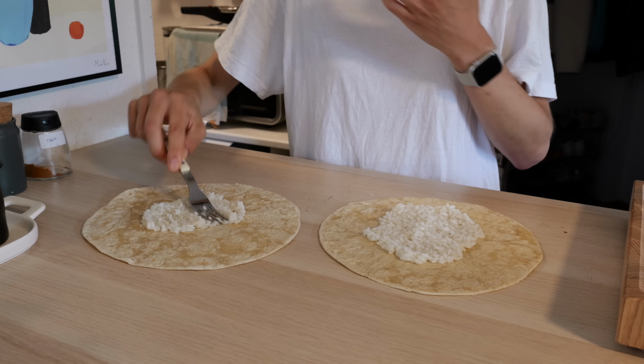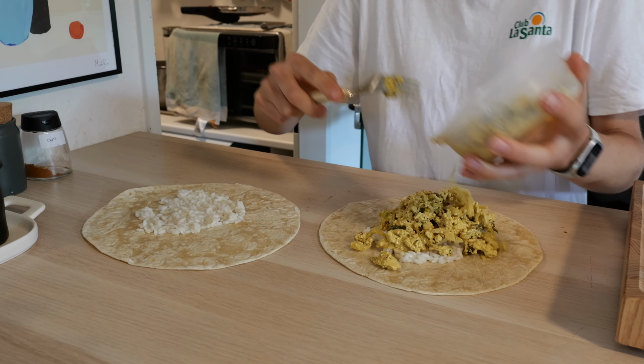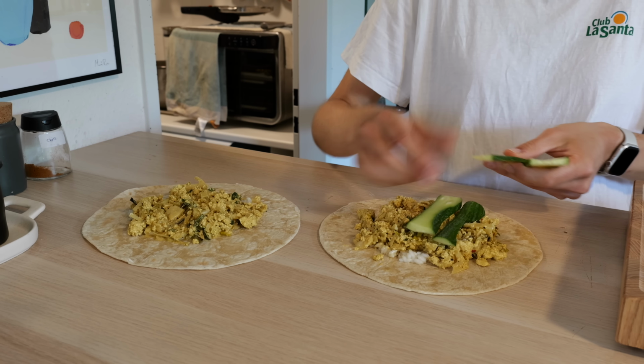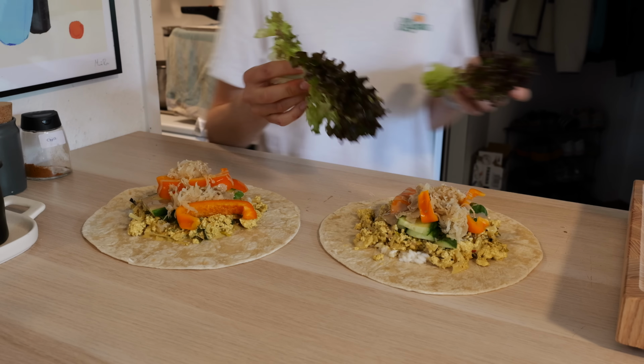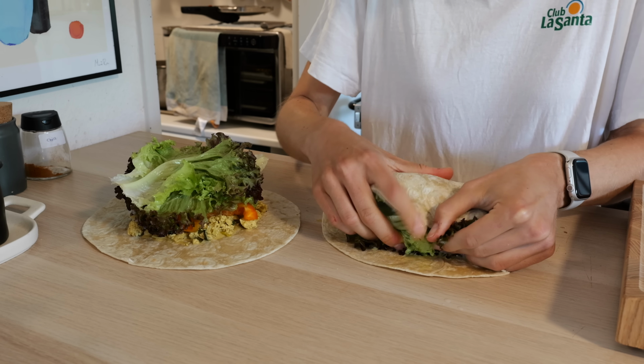I always find that wraps by themselves aren't really filling enough for me, so I just need another carb. I also added some leftover tofu scramble, some cucumber, bell pepper, sauerkraut, and a drizzle of tahini. And then at the last minute, I also decided to add some lettuce in there, even though the wraps were clearly already very full. I did my best at wrapping them up.